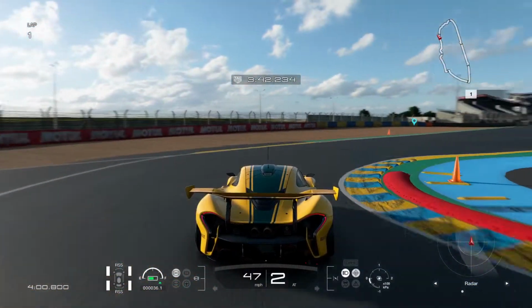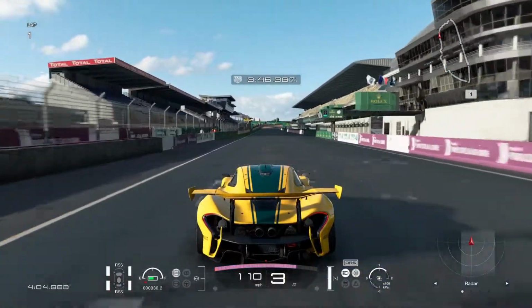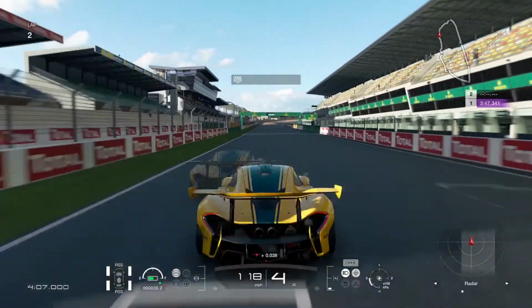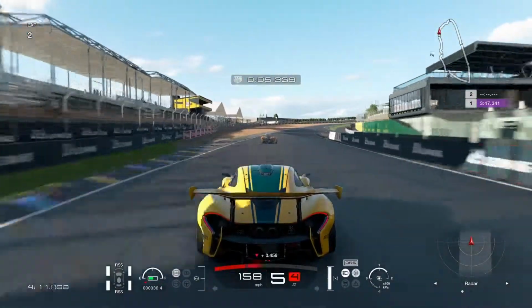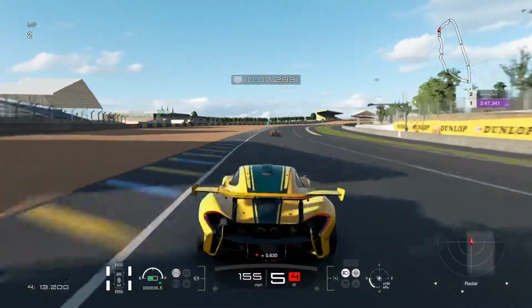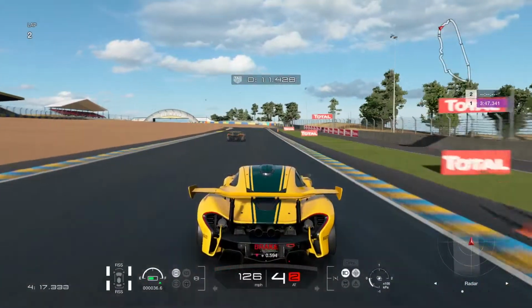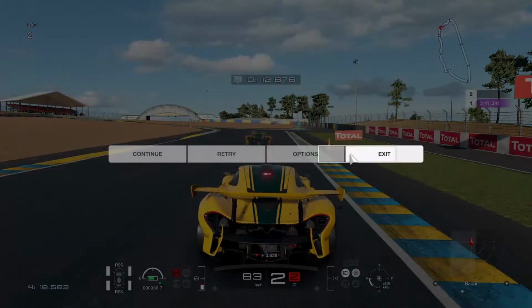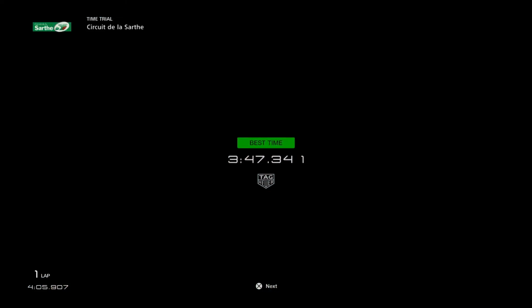Okay, just going to give it one good final stretch in, and then this is going to get better. So 3 minutes and 47.341 seconds might be a good standard time, and I might be able to use it on the racing hard tires. So this might give a good best time.